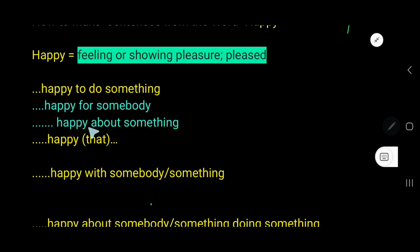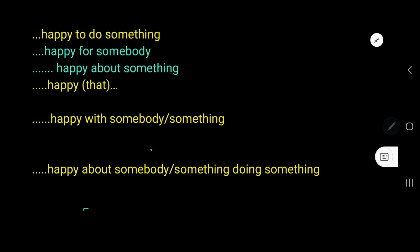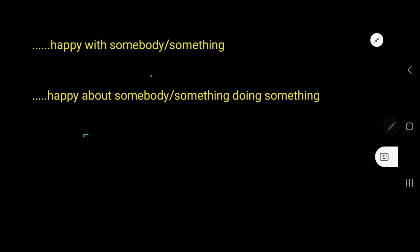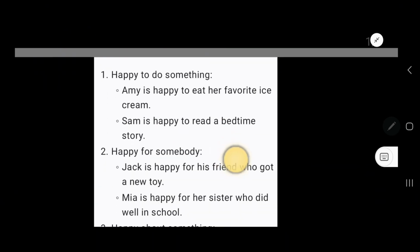Happy to do something, happy for somebody, happy about something, happy that, or happy with somebody or something, and happy about somebody or something doing something. I think this structure will be easy for you if you look at the example sentences.